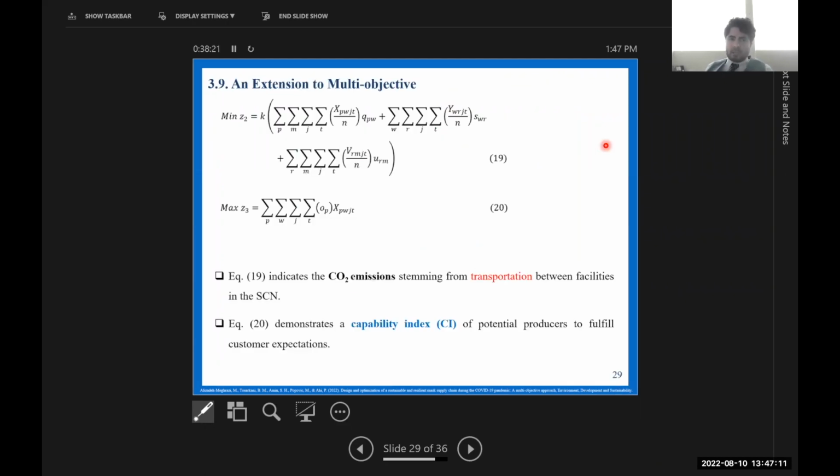The other thing that we have considered, in addition to the resilient supply chain, by the way, I don't want to go into detail on the optimization model. I just indicated the flexible constraint. We also considered robust optimization in this research. This research was recently accepted and published. So we considered robust optimization as well, but for this presentation I'm not going through the robust optimization. I want to talk about the multi-objective.